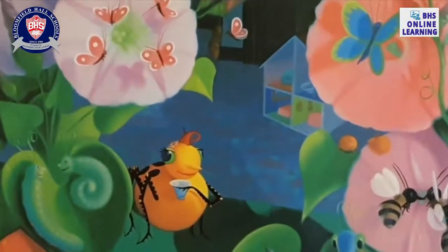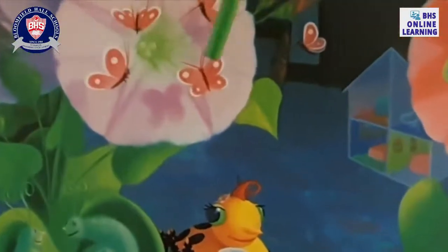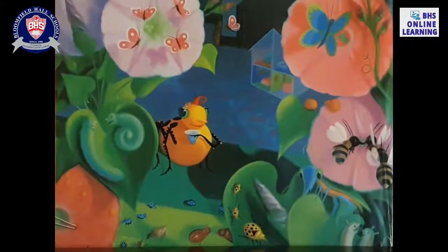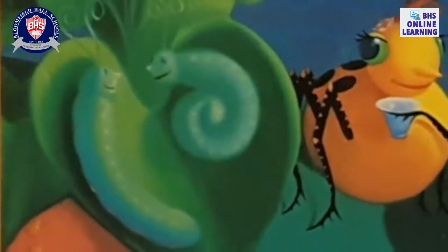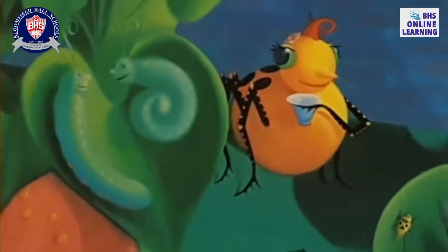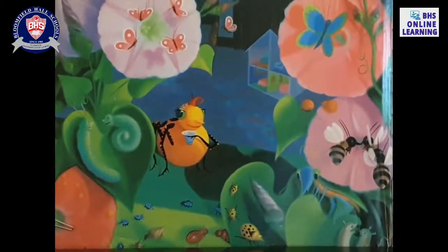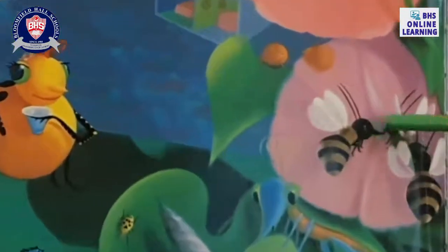There are pink butterflies. One, two, three, four, and one more makes five. There's one blue butterfly. Here it is. There are two green caterpillars on a leaf chatting with each other. One of them is curled up. There are three bumblebees on the pink flower. Can you see them? Here they are, three. One, two, three.